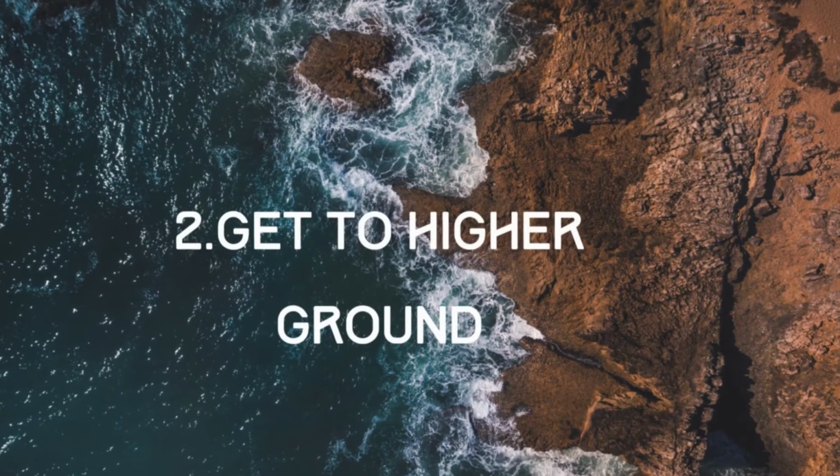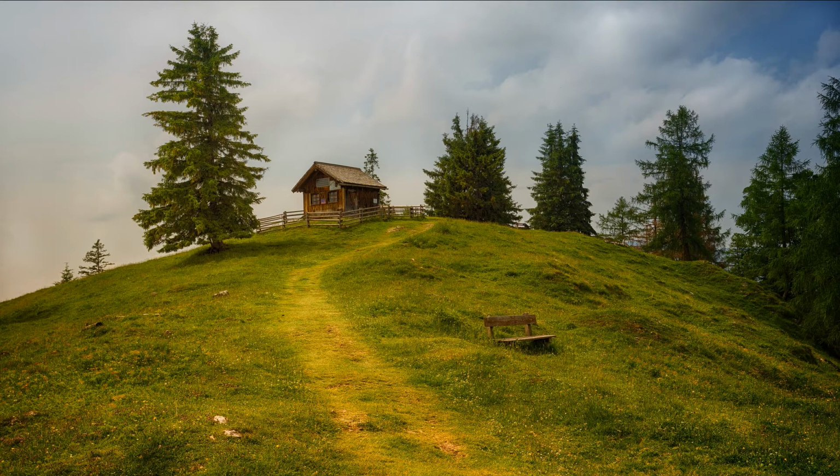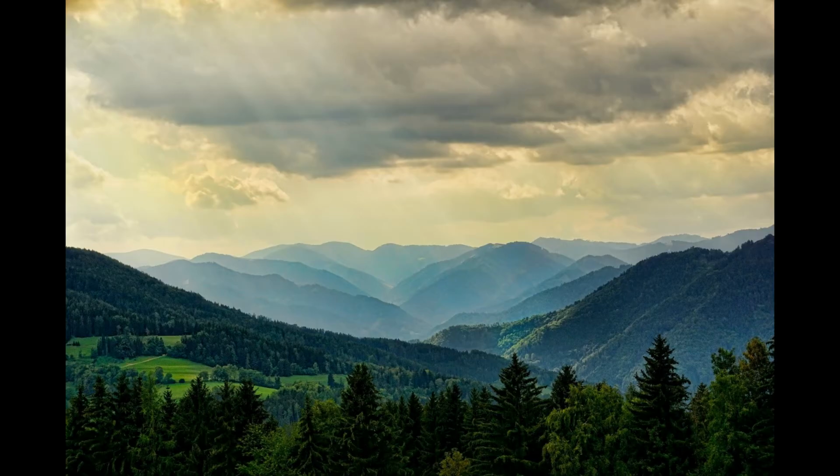Number 2. Get to higher ground. Run up a hill. That is literally the best advice anyone could give in regards to tsunami safety. If the feeling is that a tsunami is about to hit your area, it's better to be safe than sorry. The 3 vital signs you can use to detect an impending tsunami are: Number 1.